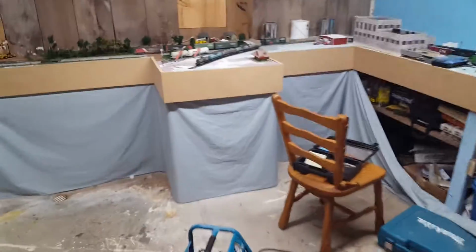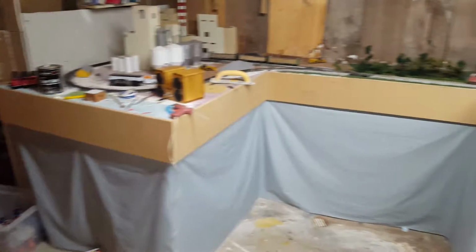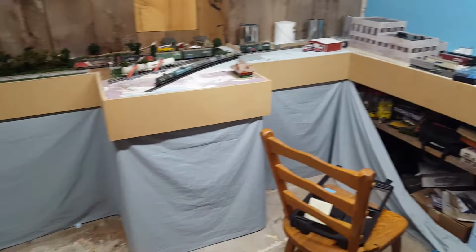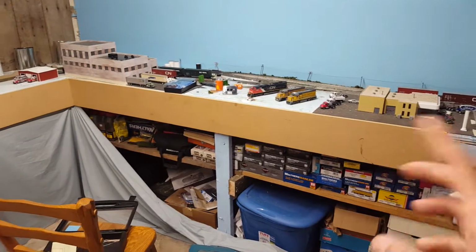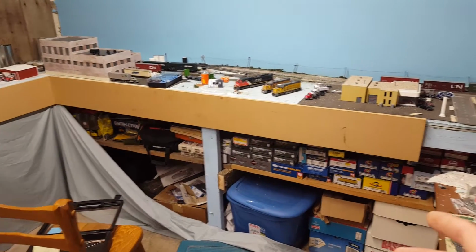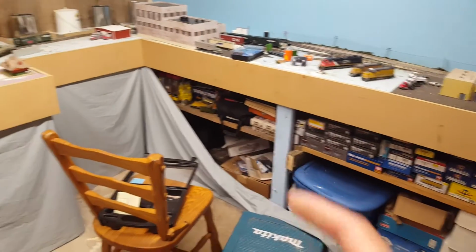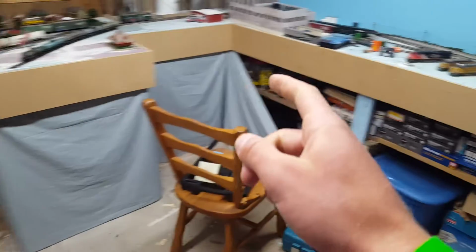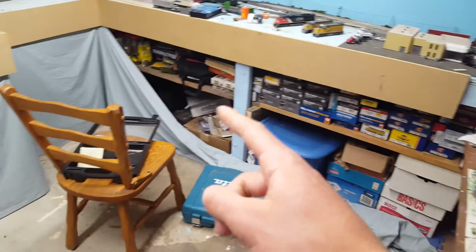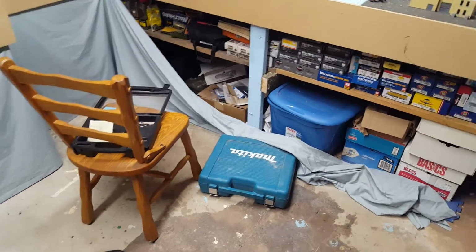Coming into this room is where most of the new things are. I can't remember if I had the fascia in the last video or not, but there's the fascia, and I've extended it out over here. And that's all the fascia I have. I've got to go get another sheet of it, finish that, and of course I plan to finish the whole layout in it. As well, I got the curtain up. Can't remember if I did that in the last video either. And I plan on extending it over here as well. I haven't got to that yet because, you know, I'm lazy.